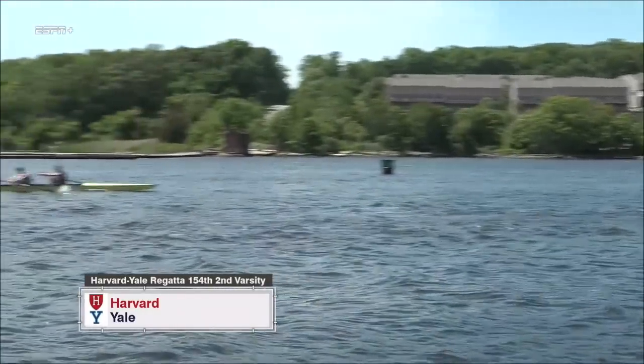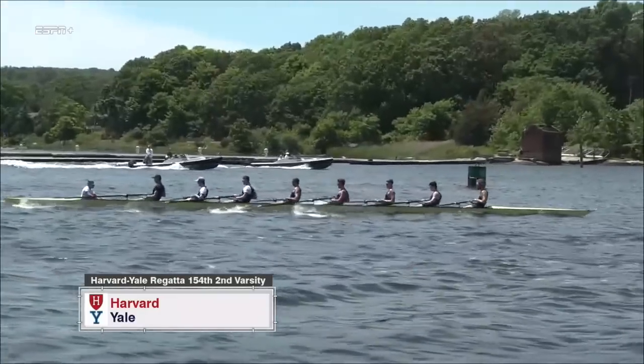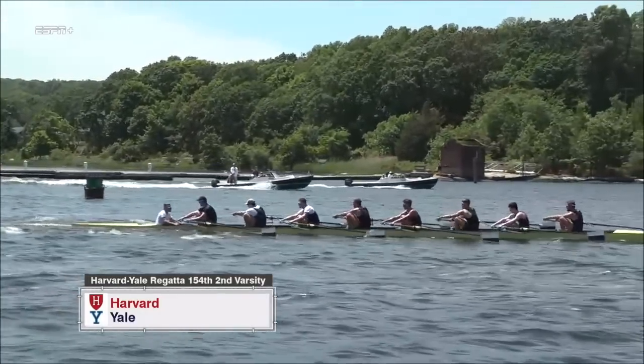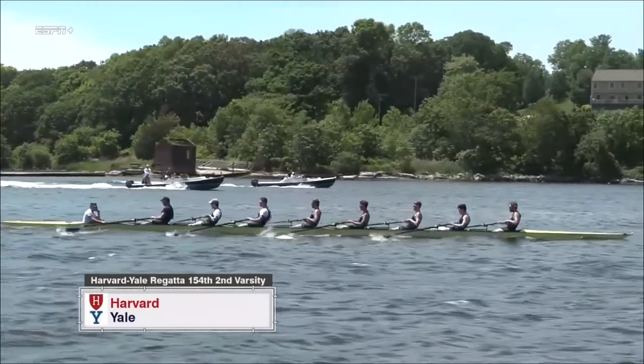Yale is, Harvard's now down at 33, I have them, and Yale at 33 and a half, 34, so they're now matching. And it actually surprises me to see Harvard rowing this low, because I don't think they do that often.